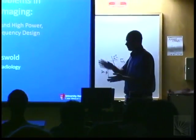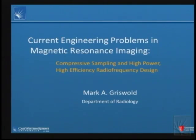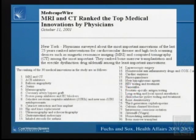I'm going to talk about MRI, which is what we do across the street in our lab, and in particular two applications or two research areas, compressive sampling and some high-power RF electronics that kind of demonstrate the breadth of research going on in engineering in MR. So for those of you who don't know, MRI is one of the most powerful clinical tools available today. If you come into a hospital, chances are that you will end up in an MRI machine at some point.